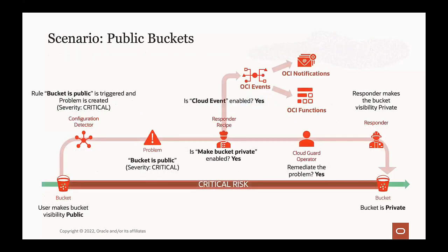Great. So here's just a simple example of how CloudGuard works. Let's say we have a compartment with a bucket, which is designated as a target in CloudGuard. A user goes in and makes the bucket visibility public. This then sets off the rule that the bucket is public, with a problem severity of critical. So this problem is then flagged.